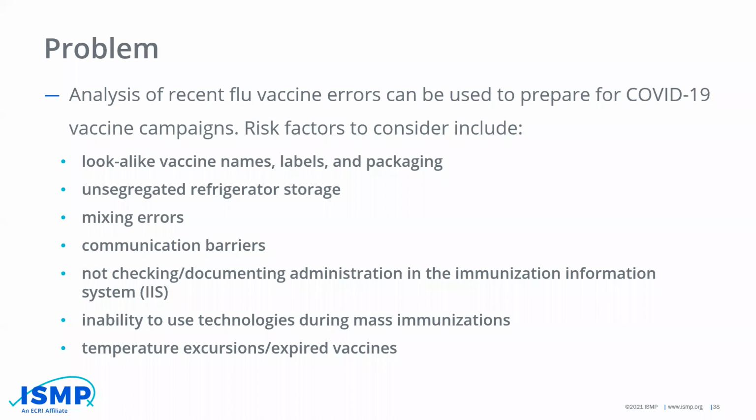A lot of communication barriers. We definitely want you to have an independent double check. So if you're a pharmacist and making a vaccine up, please get your pharmacy tech if you're the only one in the pharmacy. Or your pharmacy tech mixing it, you should be checking their work before it goes out. Look at the vial, look at the label. We would love it if you would label these products. Too many of you are not labeling out there.